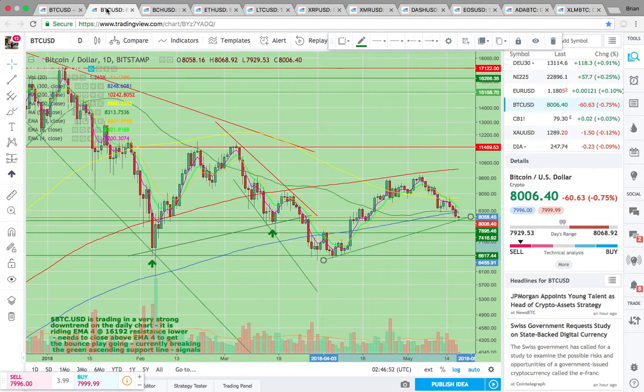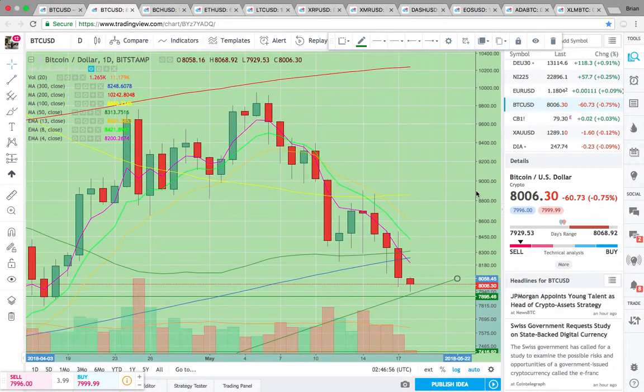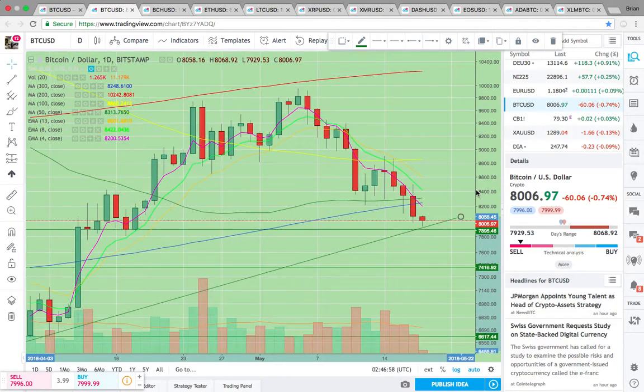So Bitcoin, this is going to be a crucial level on the chart. We'll see if it can get a bounce or if it's going to keep heading lower. Okay, so 5 days down and rebound is usually a good bounce play setup. We'll see if Bitcoin can hold support here and follow through.